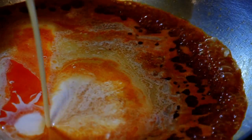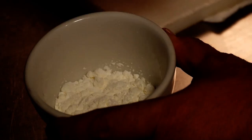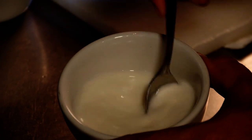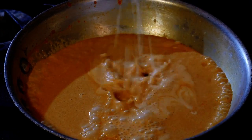When it comes to a boil, thicken it with a cornstarch slurry. Basically, you just take a regular cup, put about a quarter cup of cornstarch in it, and then fill the rest up with warm water. Any sauce that you're cooking starts to boil, you just pour that in and it thickens it immediately.